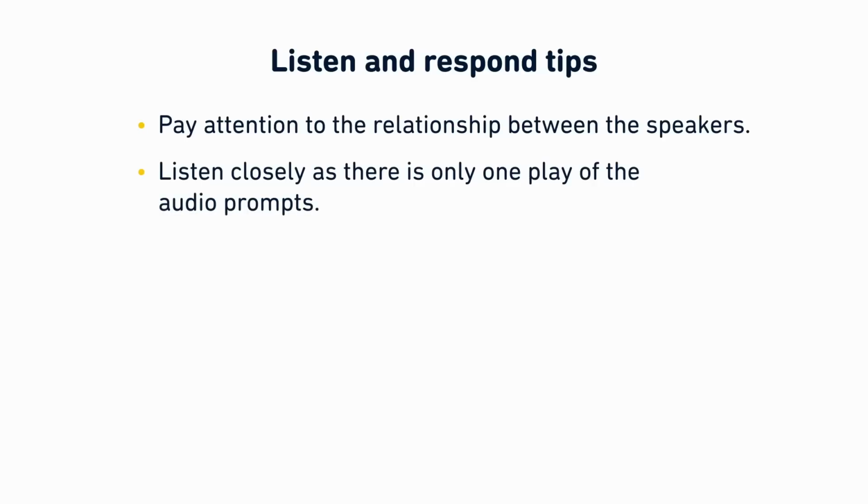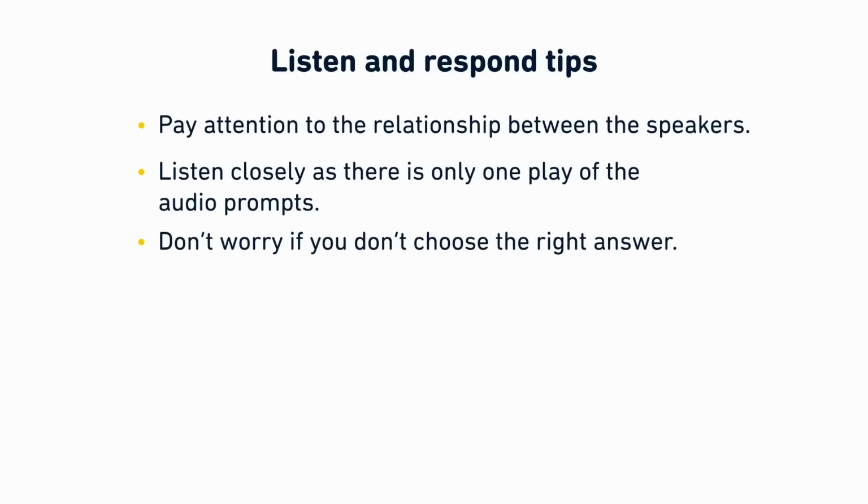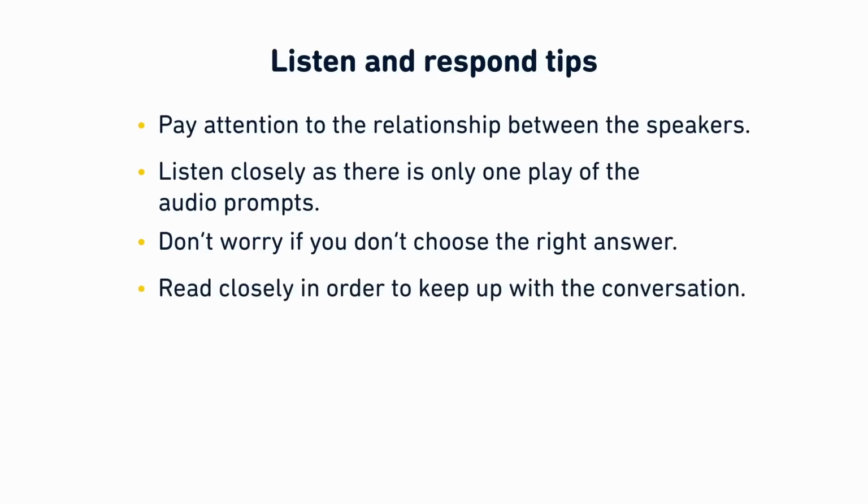Similar to interactive reading, more of the conversation will be revealed as you move through the exercise. But don't worry if you don't choose the right answer. The test will let you know so that you can still get the next ones correct. Read closely in order to keep up with the conversation. And feel free to scroll up in order to reread the scenario and the conversation thus far.